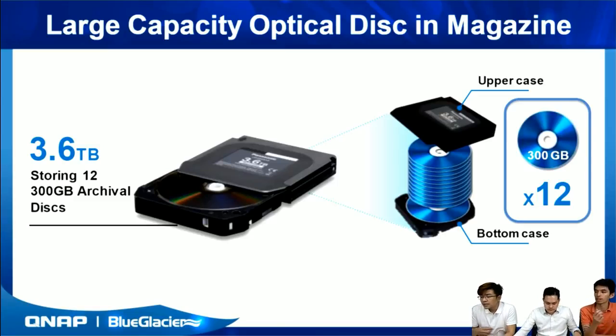Okay, so basically the small magazine contains 12 of the discs, right? Yes. Like, no disc, sorry, the CD. Archive disc, yes. Oh, yeah. Content, yes. And for the next generation, we can have a 6 terabyte or 12 terabyte magazine. It's quite amazing.